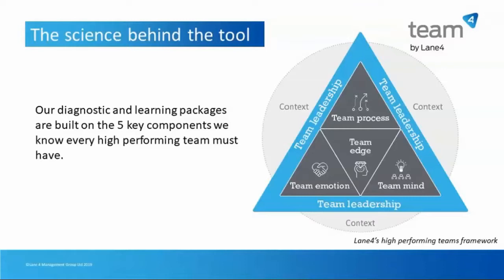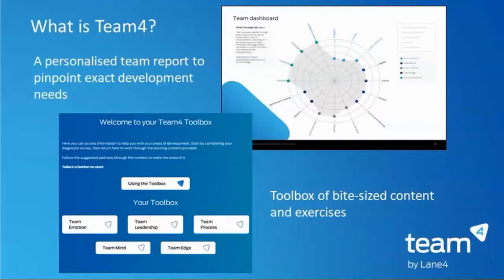And what we thought was, how could we make a tool that's available at the point in time a manager needs to be working with their teams, and how could we provide some learning that's personalized, that's suitable for the learner, by using our high-performing teams model? And that's how we arrived at Team 4. So just to confirm, this Team 4 online tool is based on a kind of theory meets practice research approach that's been developed over 20 years. So tell us exactly what Team 4 is.